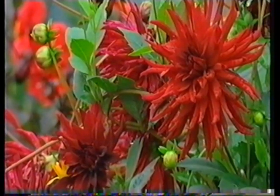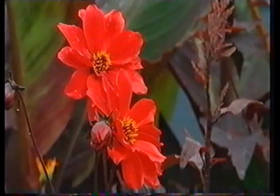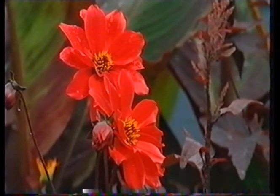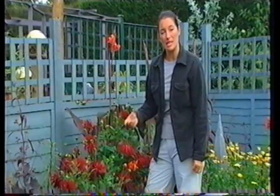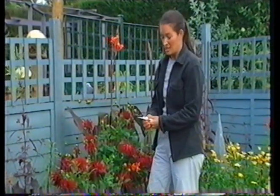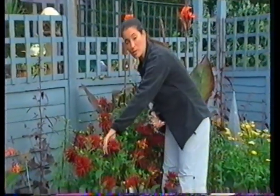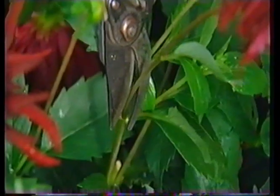This lot came into flower towards the end of August, and they'll keep looking good until the first frosts begin to blacken the leaves. What they do love is lots of moisture and plenty of food, so if you want to get flowering like this, it's a good idea to give them a liquid feed once a week. Now the other thing is, to keep them flowering, you need to keep deadheading, and that means not just taking them off behind the flower, but following the stalk right down to where you get a good strong pair of buds.